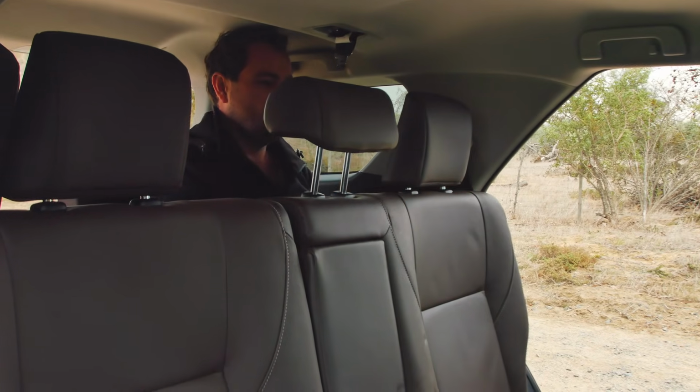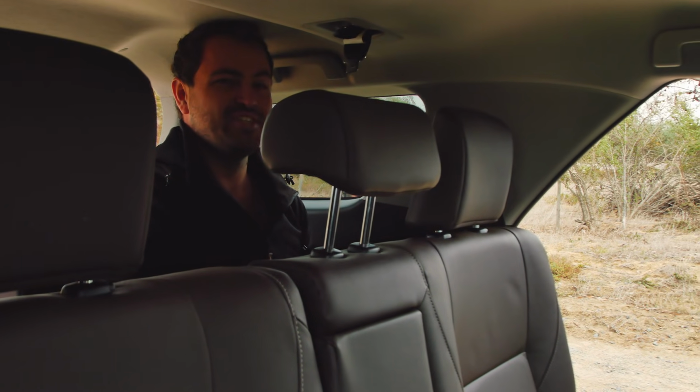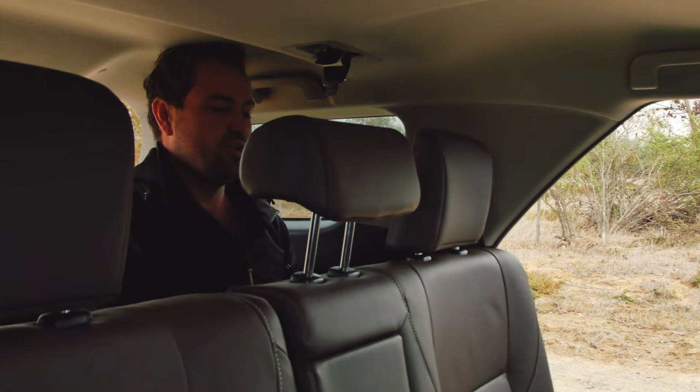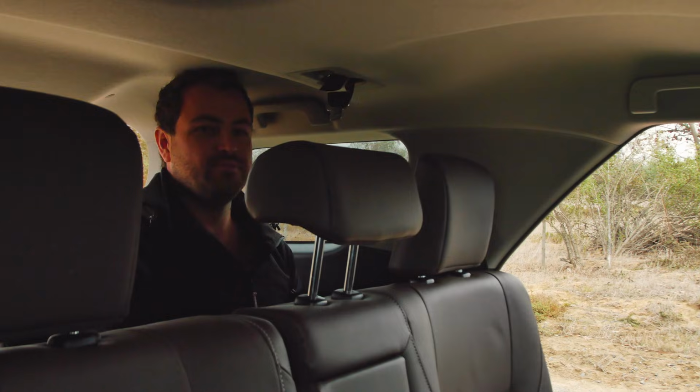And, oh, well, I'm immediately more cramped than I was in the Everest. As you can see, my head is literally hitting the roof of the Fortuner. So that's a win for the Everest.